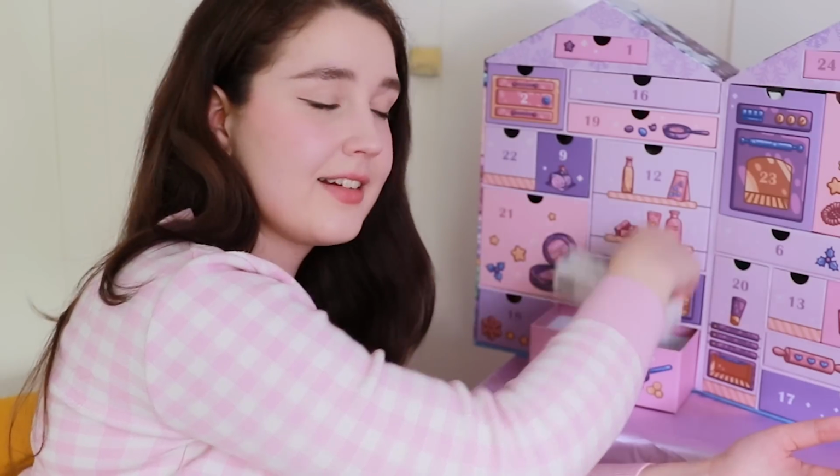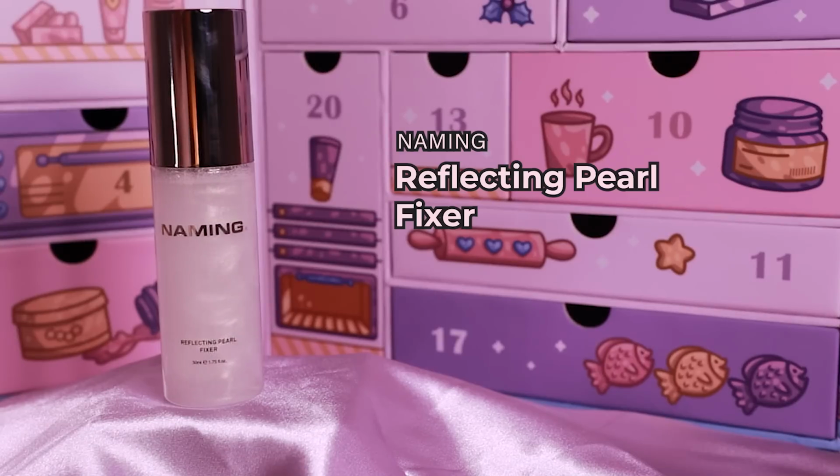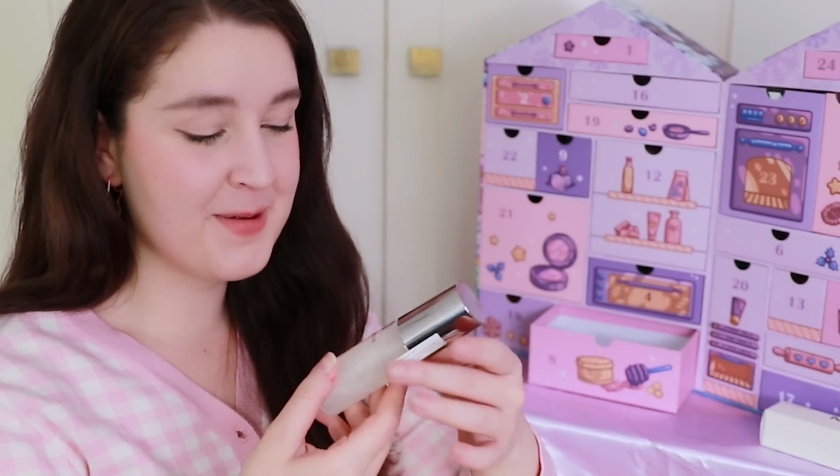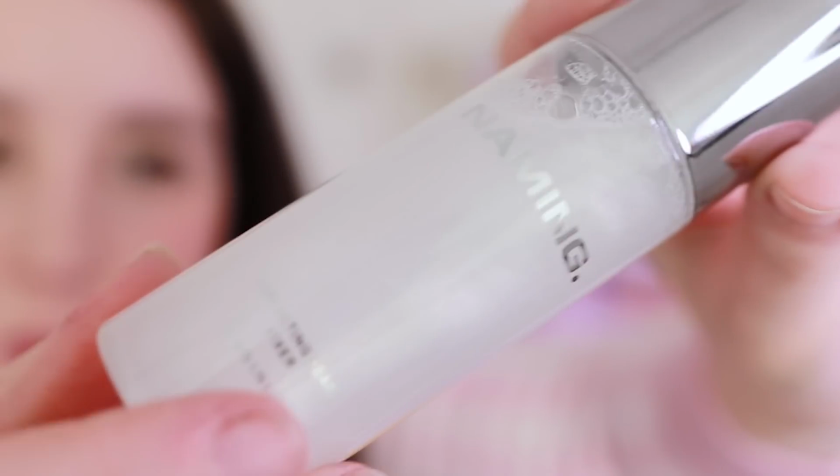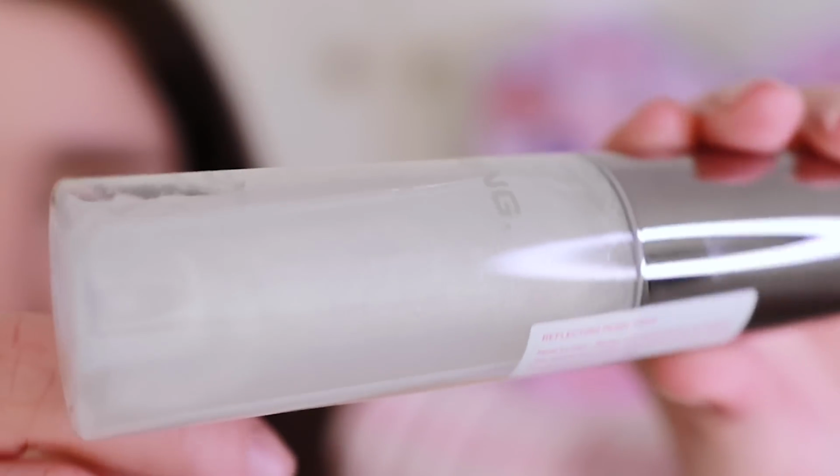Okay, number 8. We've got the Naming Reflecting Pearl Fixer with pearl in it. Stop. That is so, ooh. You know it's a good setting spray with pigment in when they put the little balls in to make sure you can really get that pigment nice and evenly distributed. Oh, I kind of shook it all up so you can't really see. Can we see the pearl in there? Sort of. I kind of want to try it now. Is that naughty?